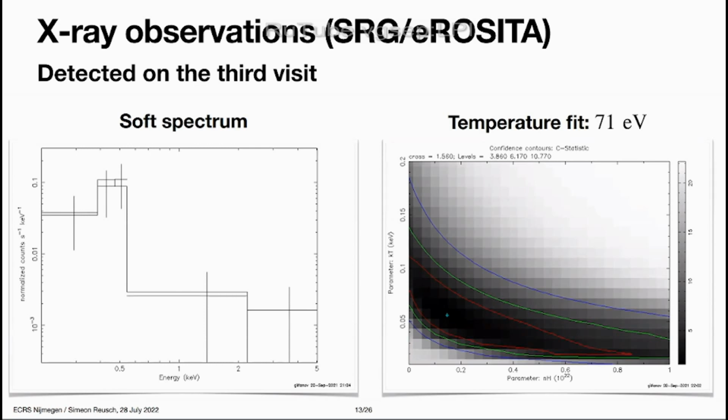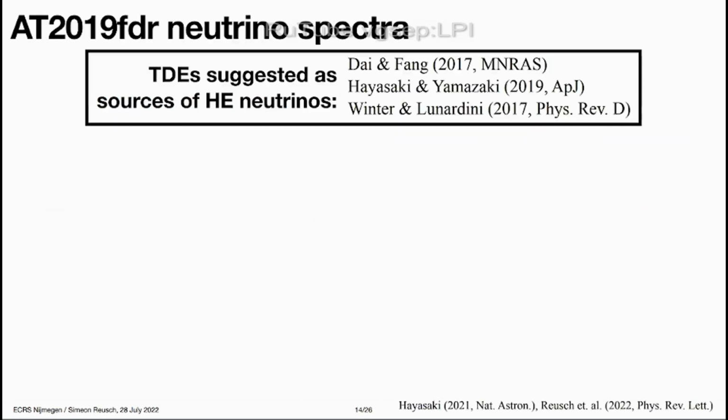very soft X-ray spectrum with a black body temperature of around 70 electron volts, which we interpret as evidence of it being a TDE, because it is very unusual for an AGN, even if it's a narrow-line Seyfert 1 galaxy, to have such a soft X-ray spectrum. And it is also quite unusual for a superluminous supernova to have an X-ray signature at all.